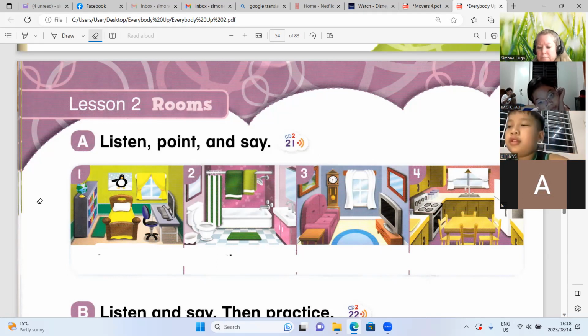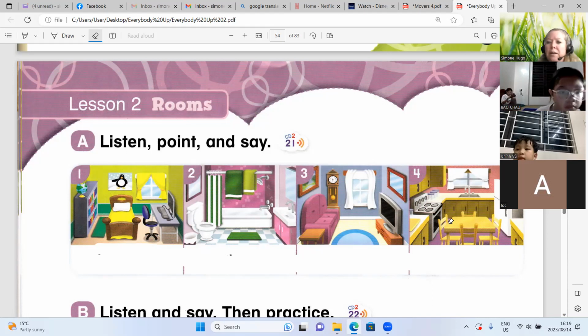Your turn. Can you read it for me? Number one. Bathroom. Number two. Bathroom. So what's number one? Bedroom. Number two. Bathroom. Number three. Living room. Number four. Kitchen.